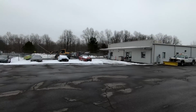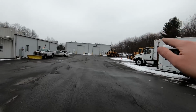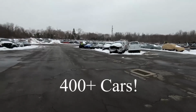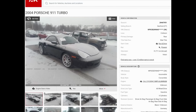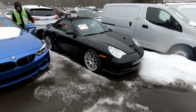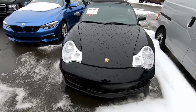Right next to the building are all the Teslas, and then there's more cars behind that garage and all over there. So we're probably going to take a look at everything. But first I want to start with that 911 Turbo. This caught my attention. I was on the website, and this is a 911 Turbo with very minor damage. Super clean car. It has around 36,000 miles. As you can see, the front is perfect.